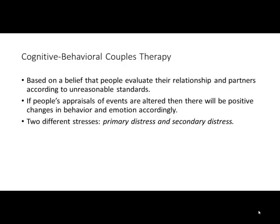So what they're looking at is they're trying to evaluate the relationship based on unreasonable standards. Do we hold unreasonable expectations of our partner? Do we expect them to be something that they cannot be? Will your Prince Charming meet Prince Charming's standards, or is he a frog?